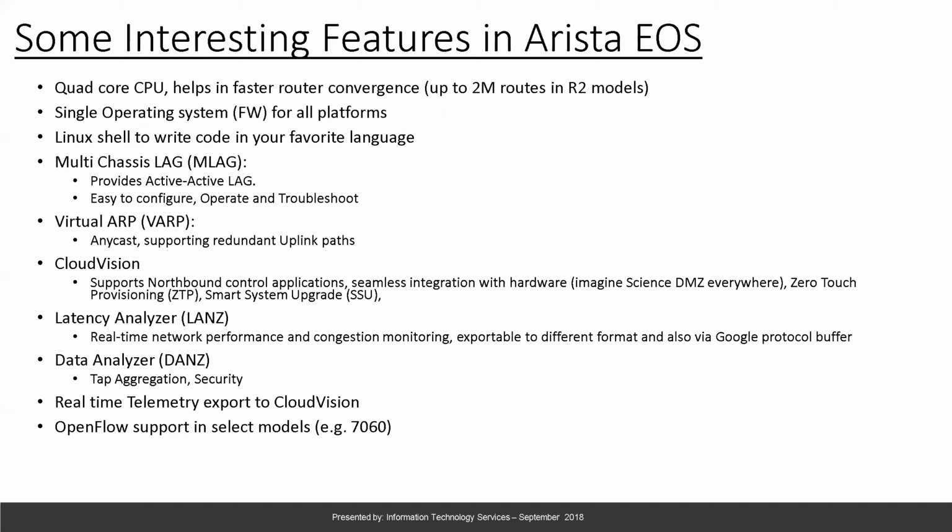In different models, you have different options for the number of routes you can put into the chip. Like the 7280s, they can go up to 2 million in the R2 models, while on the 7060 you can go up to a certain number of thousands of routes, which is good when you are doing underlay and overlay, where the underlay environment needs only to know about the core of the network. While on the X switches, where you have deep-buffer based switches, you can have several thousands of routes.